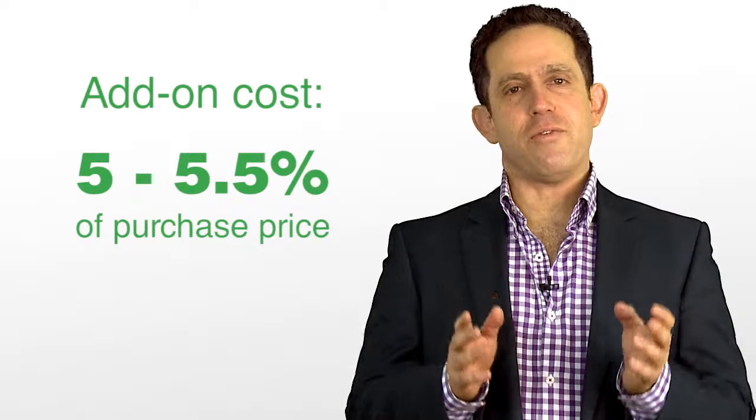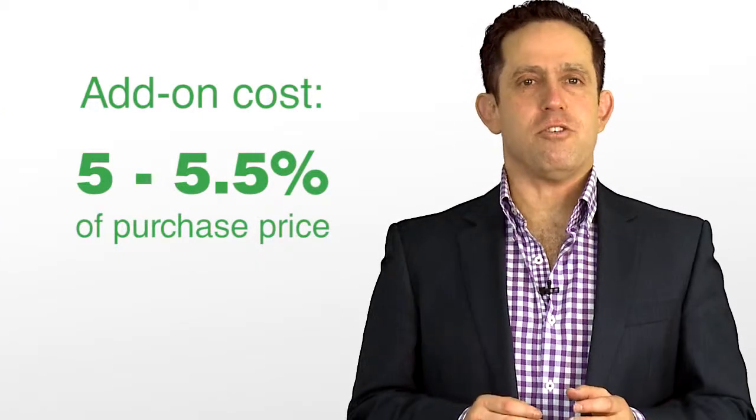For budgeting purposes, if lender's mortgage insurance is not involved, then the add-on costs associated with the property purchase generally come to between 5 and 5.5% of the purchase price.